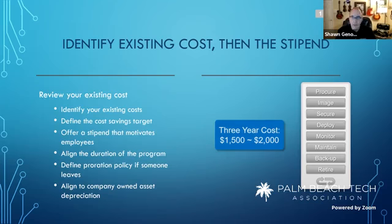Now, if you look at that 3-year cost in your own organization, potentially you're looking at maybe between $1,500 to $2,000 to manage your device. What you want to be able to do is offer a stipend that really motivates employees. As well, you probably want to show some return on investment, where you're saying, I'm going to go out and offer a stipend that will get the employee excited and will have them participate in the program.